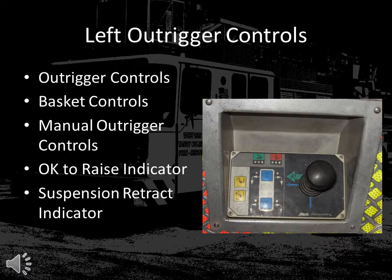As you approach the left rear corner of the apparatus, you will find the left outrigger control panel. During the inspection, you will make sure that the joystick moves freely in all directions and that all buttons on the panel are serviceable and in good condition.